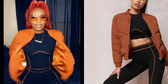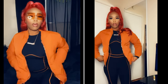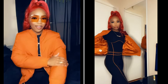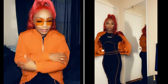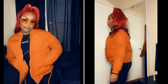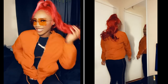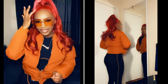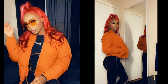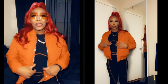Yeah, you see this. So the puffer jacket, y'all, you can see is definitely puff. The puff is there, babes. And guess what? It got pockets. You guessed it. Yes, ma'am. Yes, sir. Pockets, baby. You can't tell me this ain't fire.